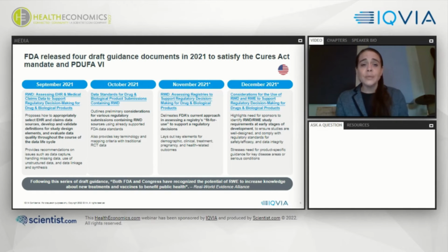In November, we had the guidance document on assessing registries to support regulatory decision-making, which really defined the FDA's current approach in assessing a registry as fit for purpose to support regulatory decisions. So that lays out some key elements for the demographic, the clinical, the treatment, and health-related outcomes.